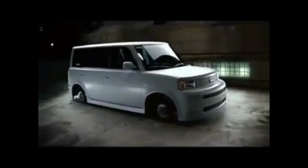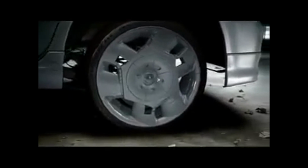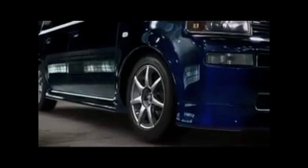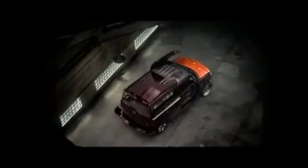So as everyone must know by now, Scion is really Toyota. Toyota also owns Lexus, which is their luxury brand. The Scion XB started out as the Toyota BB in Japan, only slightly different than the current XB, but it uses the same engine and platform that the Toyota Echo and the Yaris use. And when you know Toyota Echoes, you know that these cars can last for 300,000 miles and never give you any problems. There's two generations to the Scion XB. There's the first and then there's the second.